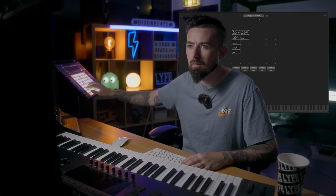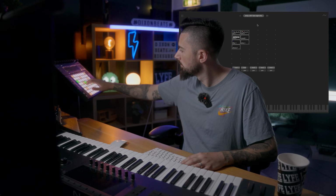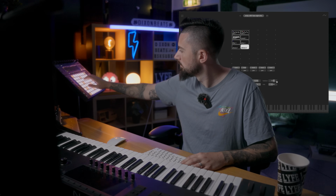Bass. Key. Cool. I'm more of a preset kind of guy, but it does look like it'd be fun to click in some stuff, I guess. Pretty cool. You can obviously make your own as well. Space bubbles.